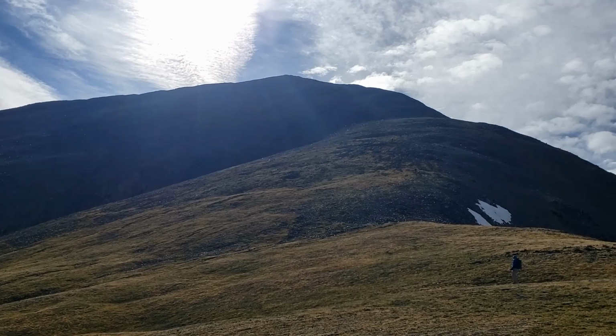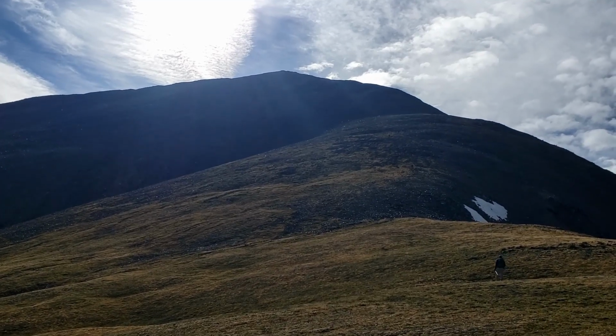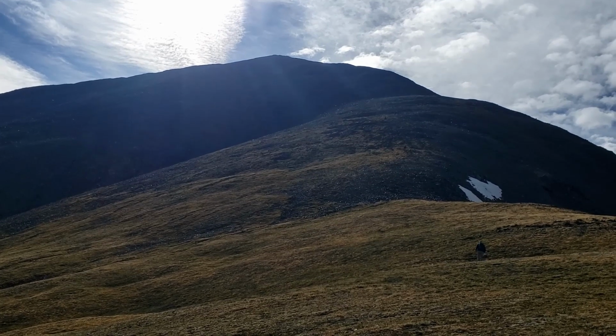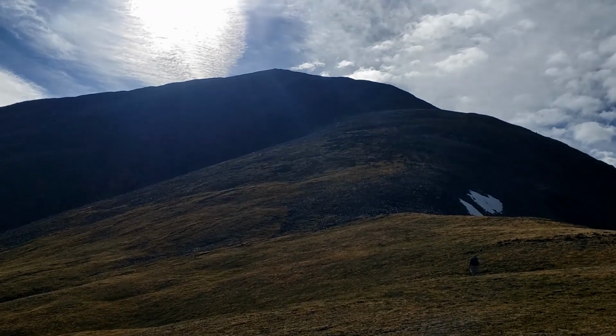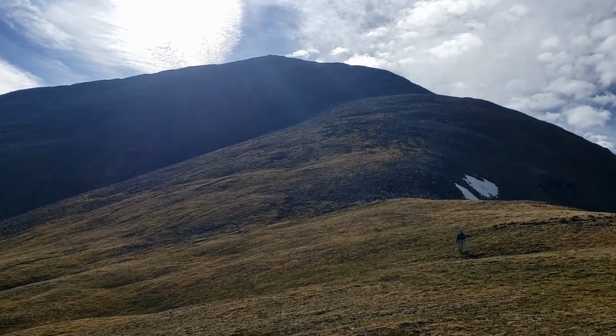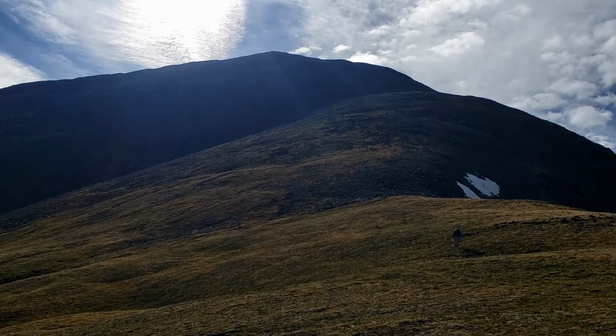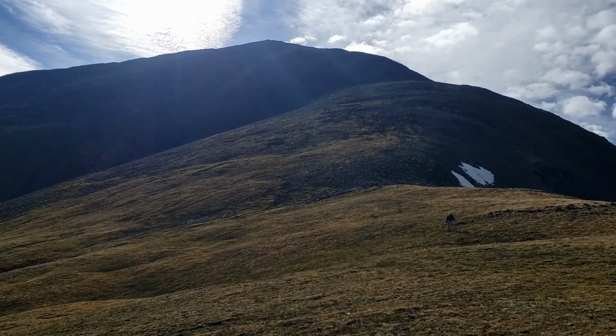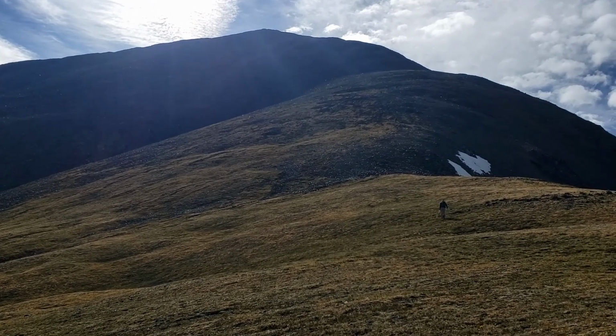But once we get up there, I believe that's actually the point 13.9 something. So, geez, we have almost 1,000 feet to go to get to that. But once we get up there, we only have a couple hundred feet to the summit of Tabeguache. So I am very, very proud of myself for how I'm doing today.